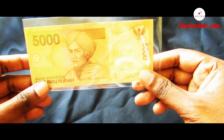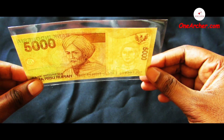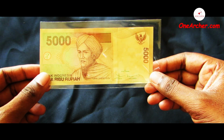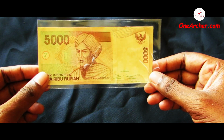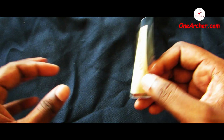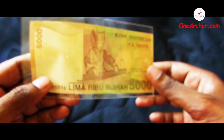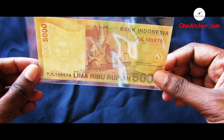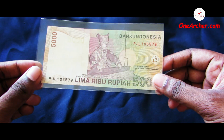The 11th one is 5000 rupiah of Indonesia. On the obverse is the portrait of Tuanku Imam Bonjol, who is one of the most popular leaders of the Padri movement in central Sumatra and is a national hero of Indonesia. And on the reverse is a weaver weaving a cloth.